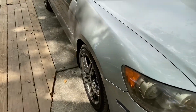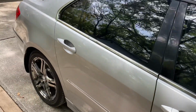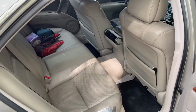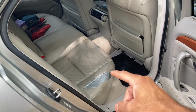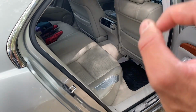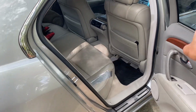320,000 miles. Been very reliable. Hard to believe. It drives very nice. The back seats look like they've never been used except for this. The leather tore up when I was vacuuming the car. So like I said, a restoration project is in the works for the future. We'll take care of this without a problem.